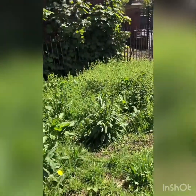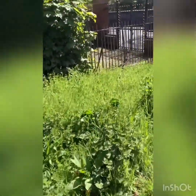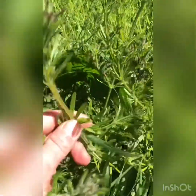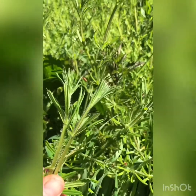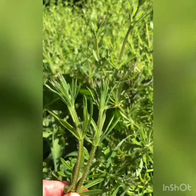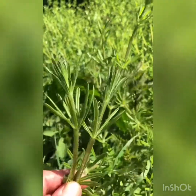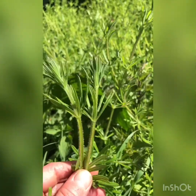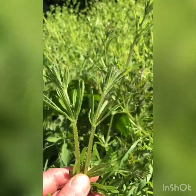So the cleavers, the plant you probably know as sticky weed or sticky willy, this one, the one that when you throw it at each other it sticks to your clothes. This is a fantastic spring tonic. It's great for your lymphatic system. So if you're passing or you see some of this somewhere else, do pick some and make tea with it, or even put it in cold water with a bit of lemon, leave it overnight and drink it in the morning. It's actually delicious, really good for you.